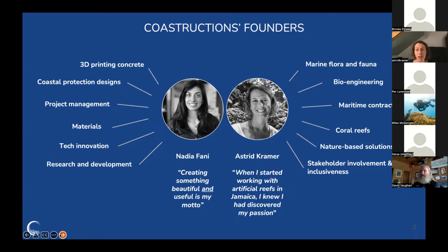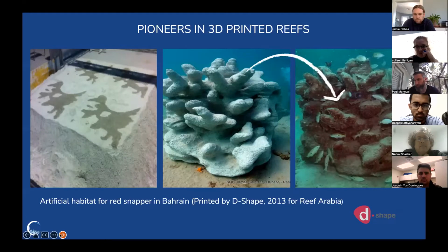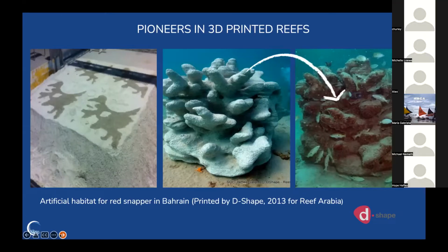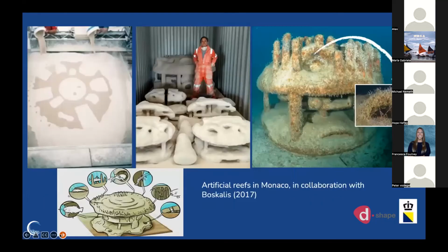We had to relocate 150,000 colonies of coral and also place artificial reefs. And at that point, I started to get fascinated by artificial reefs and looking into all the different forms that were there, talking to a lot of people about what would be the best design, the best material for our project. And that's when I also got in touch with Enrico Dini, who was the founding father of 3D printing in big dimension in concrete. His company D-Shape 3D printed the first reefs, I think, in the world, and they were placed in Bahrain by Reef Arabia, by David Lennon. And I started to get really fascinated with 3D printing.